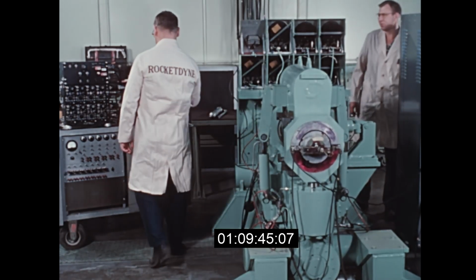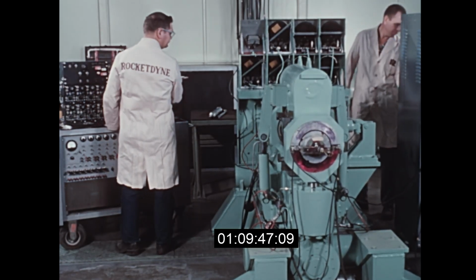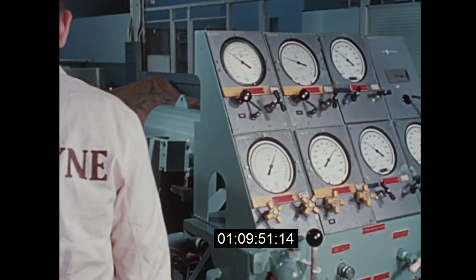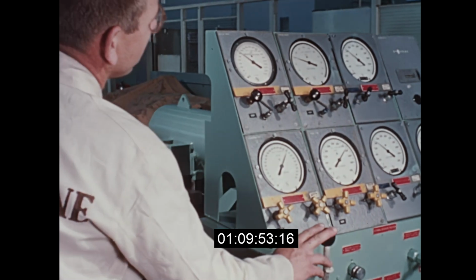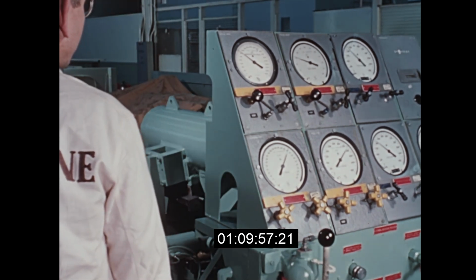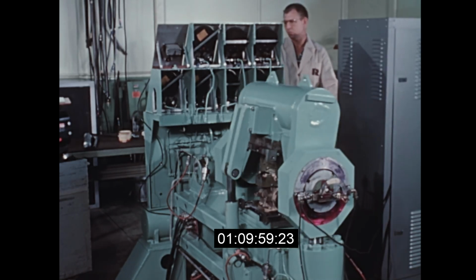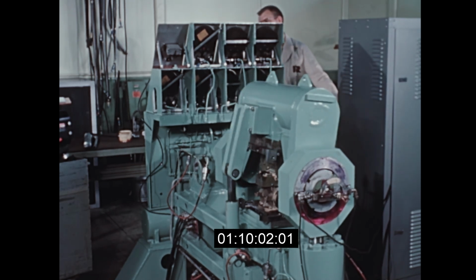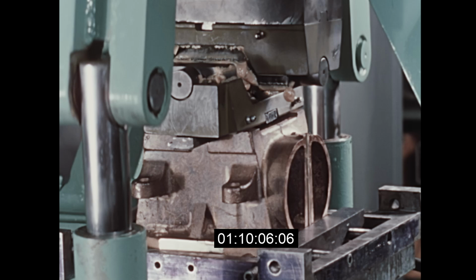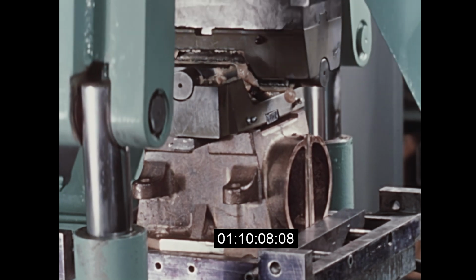Another important laboratory activity is the simulation of launch and flight environments. On this machine, representative gimbal bearings can be subjected to loads exceeding those experienced during actual missile launch. A maximum thrust of 250,000 pounds can be applied. Bearings are tested in both pitch and yaw positions, and a torque force may be applied as desired.